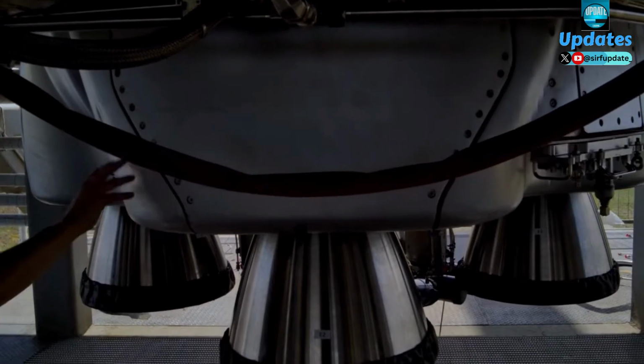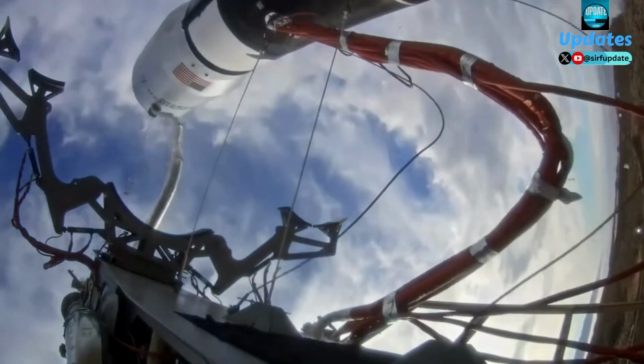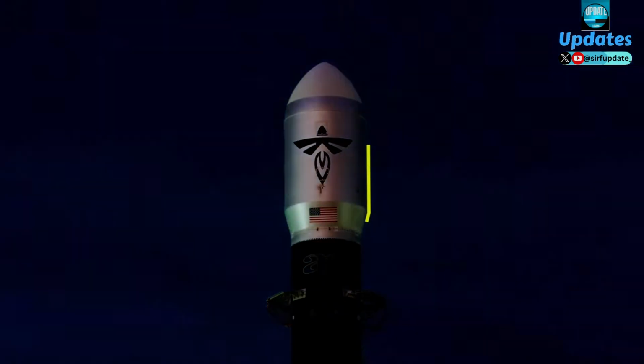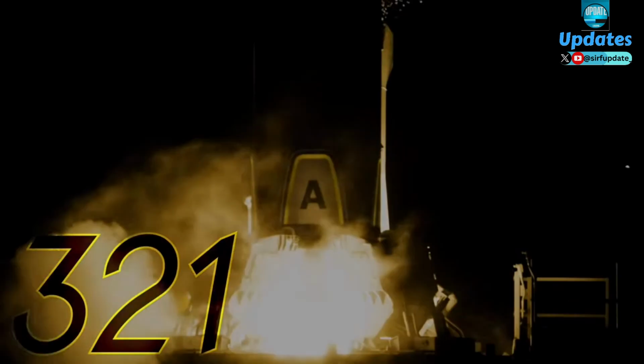Release system is armed. Vehicle has transitioned to autonomous mode. We are go for launch. 3, 2, 1.